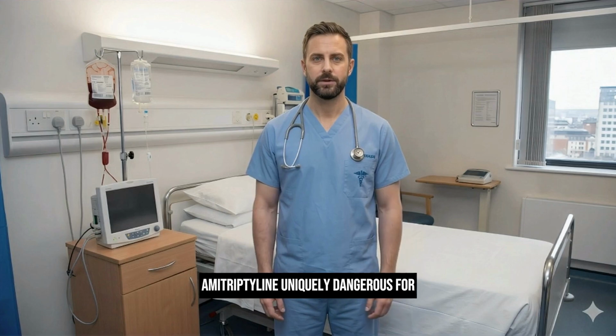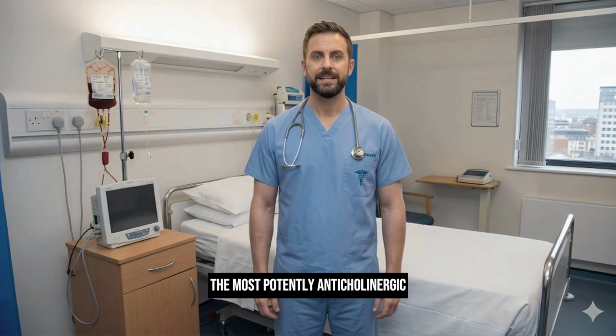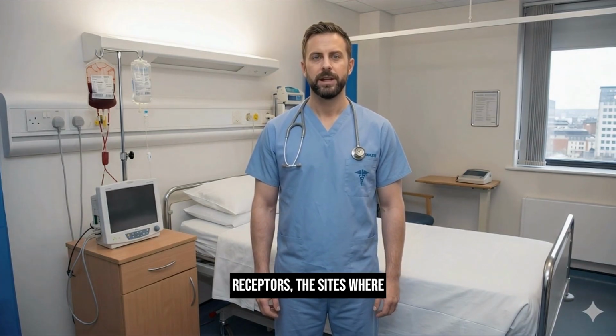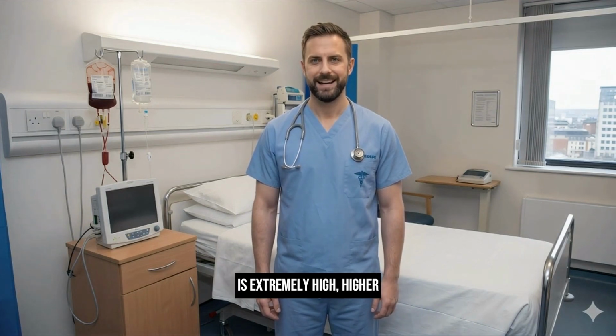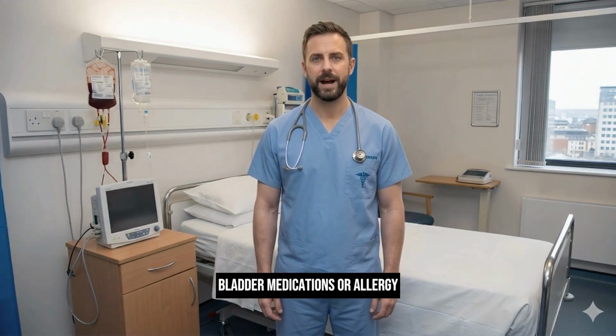But here's what makes amitriptyline uniquely dangerous for older brains. It is one of the most potently anticholinergic medications still in widespread use. Its affinity for muscarinic receptors, the sites where acetylcholine does its work, is extremely high, higher than many drugs that were specifically developed as bladder medications or allergy treatments.